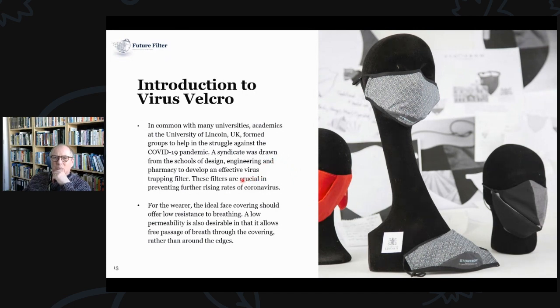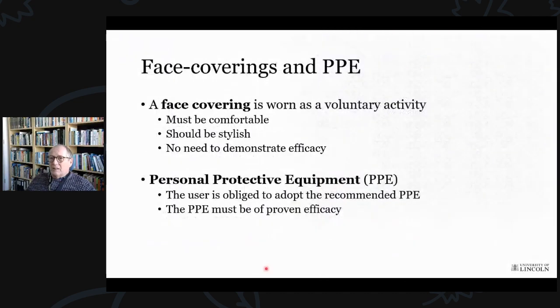So in common with practically every university, there were people striving to help with the COVID-19 pandemic, and our syndicate was a joint venture between the schools of design, engineering, that's me, and pharmacy to cope with the biochemistry. What we wanted to make was a face covering that offered low resistance to breathing. So it needed to be effective, but it needed not to make you feel as though you had the face hugger from the Alien movies stuck to your face.